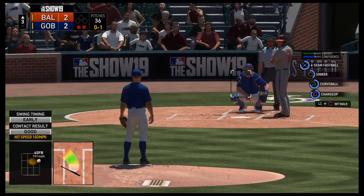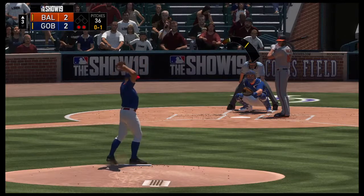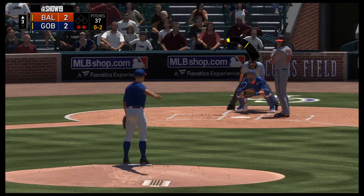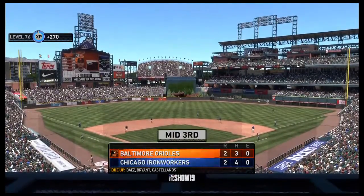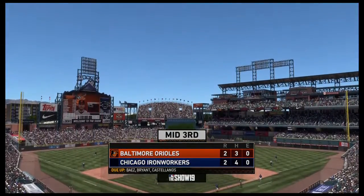Into the corner and slicing foul. Into the windup. Here comes the 0-1. And it's fouled away. The windup and the 0-2 pitch. And he got another one here. He strikes out the side. He set down 5 in a row via the punch out, and the inning is over.